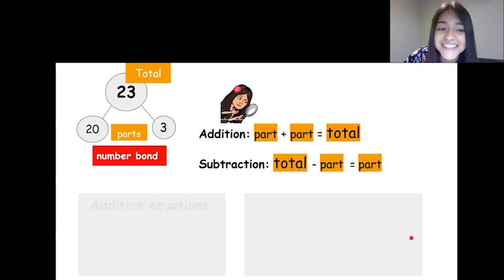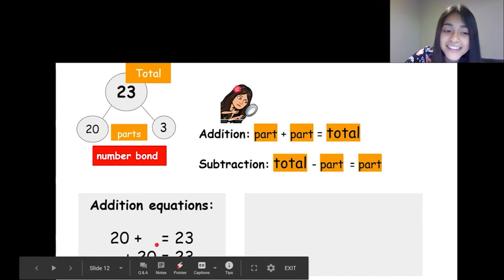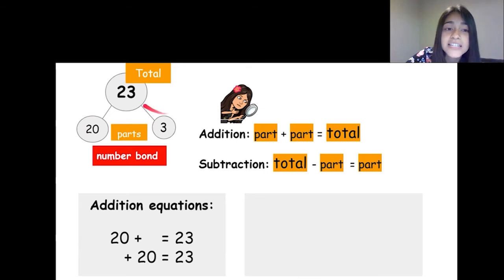So first, we'll start off with addition. With our addition equations, those are the two that I have already for you. Do you see what that missing number should be? Let me read the math equations to you. The first one says 20 plus something is the same as 23. If I look at my number bond, I have 20, and I have to add another part to get to 23. Do you know what that missing part could be? Yeah, that's it. It's going to be 3, because that is the other part that always goes together with 20 to make 23.